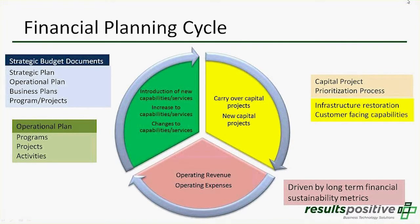So a little bit of background about the financial planning cycle. While as a portfolio manager you would like to think that you are the guy or the gal in charge, there's also other stuff that gets pulled into planning. There's the strategic component, which as a portfolio manager you have a big part in. There's an operational plan, which you may not have as large of a piece of, but there may be projects that come out of the operational planning process. And even though they may not be strategic in nature, you still may be driving operational improvements.